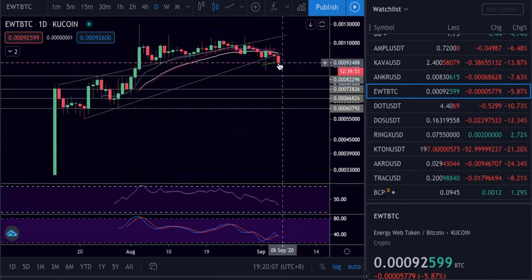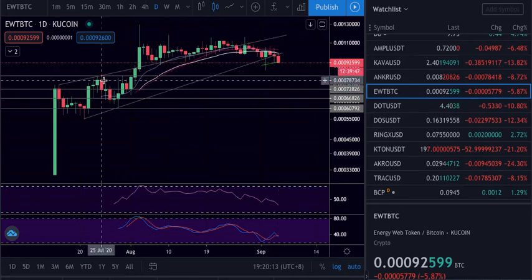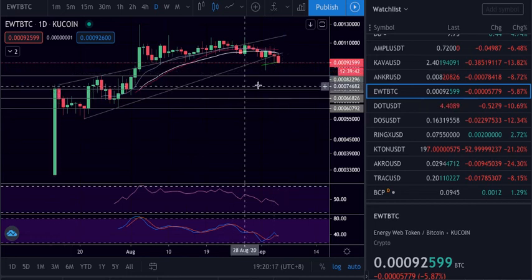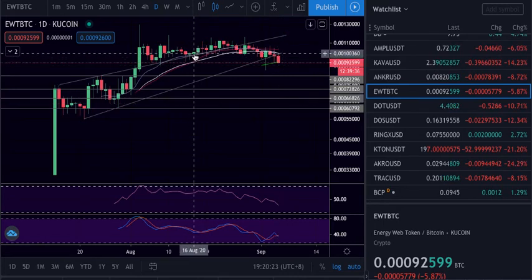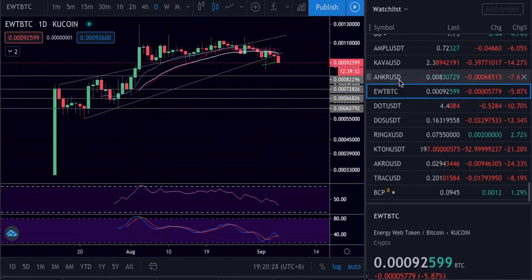Now this one is holding on the 50 moving average, stop loss here. But it should come here to this area, or this area, or this area. But this is quite tricky, so just wait. Wait for it to stabilize with a couple of green candles. Never buy like this. So this was the energy token.